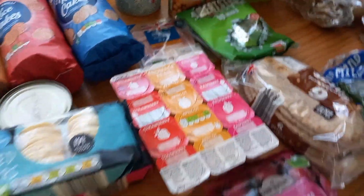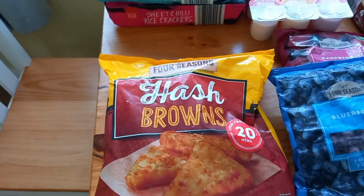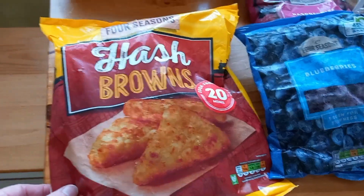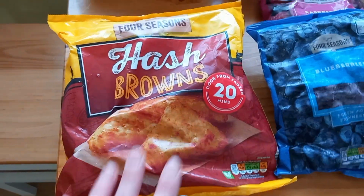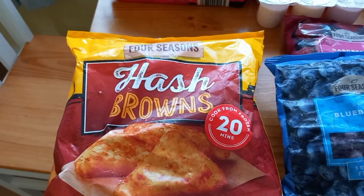Lovely, thank you. Also picked up some hash browns for my boy for breakfast because he likes hash browns and sausages sometimes for breakfast. I did buy some hash browns before, but they were quite big. He didn't like them. Well, these are really mini. He likes the mini ones. Again, I don't know why. He prefers the mini ones over the big ones.